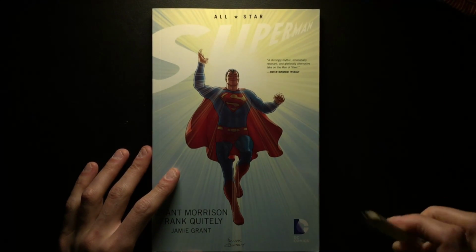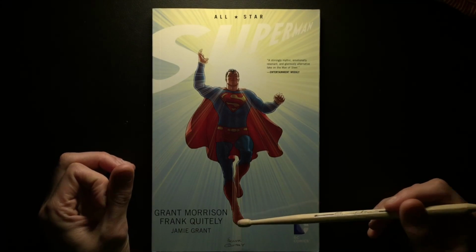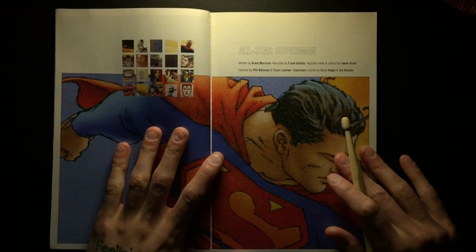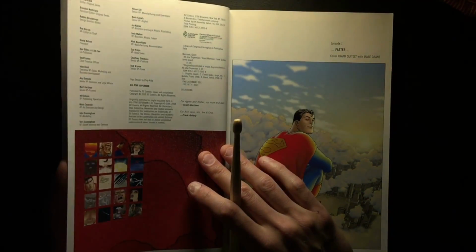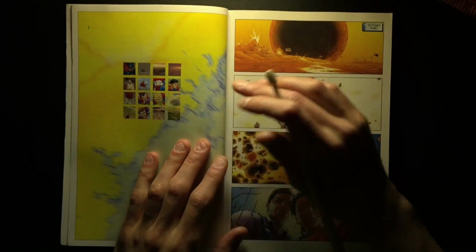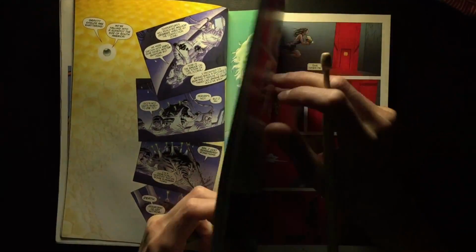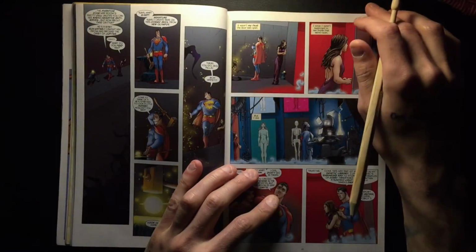Next is another absolute classic, All-Star Superman by Grant Morrison and art by Frank Quitely. So the current Superman American Alien miniseries that is being written by Max Landis is excellent. And he gives credit to this storyline as his inspiration for the direction he took with that story. This is one of the most beautifully written, and although I do like the art and I recognize it's excellent, it's just not really the art that I love.